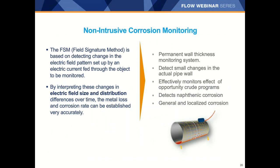Okay, let's take a look at the Roxar FSM, or the Field Signature Method. Roxar's Field Signature Method is the leading monitoring method for large surface areas and has been used commercially since 1991. FSM is highly versatile and can be operated on offshore platforms, on deep water pipelines, in refineries, on oil and gas production platforms, as well as in underground or even remote pipelines. The FSM measures corrosion or erosion by detecting small changes in current flow due to metal loss.